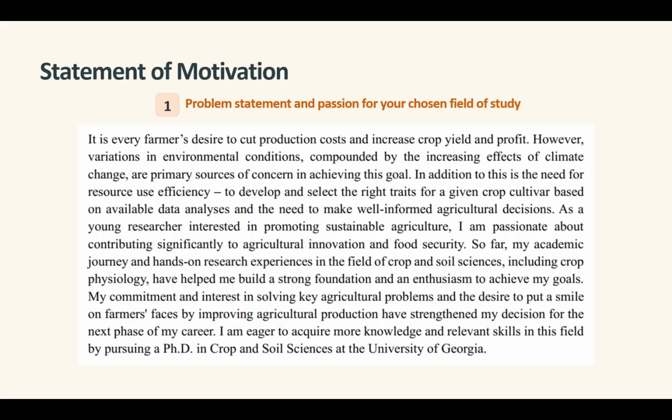Now to the statement of motivation. So I'm just going to give you a brief about how you can write a statement of motivation, and this is like a template that I also submitted recently for a PhD position. You have to first state the problem statement, and why you are interested in this particular field of study, and why you think that field of study is very, very important. What problem do you think this field of study can solve?